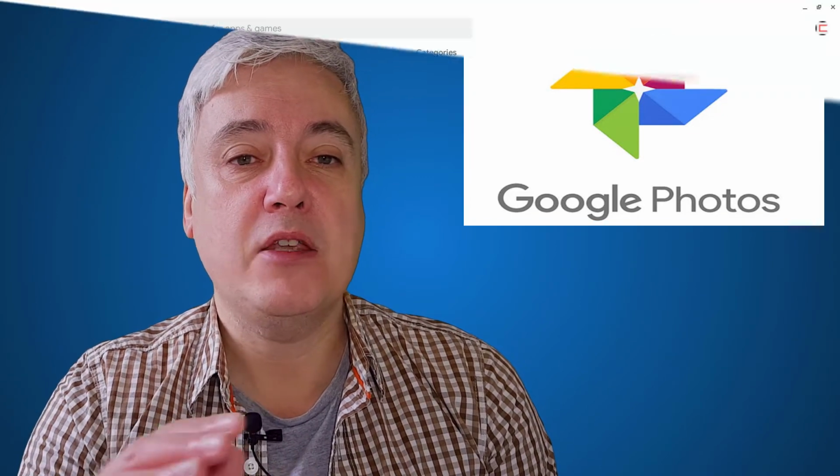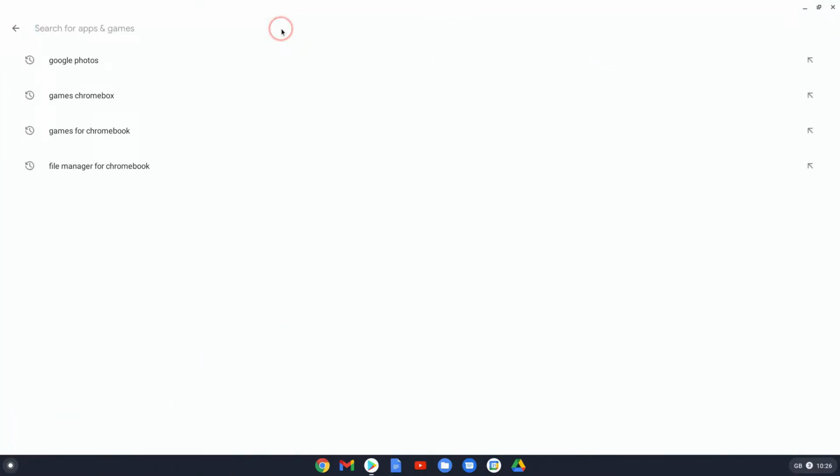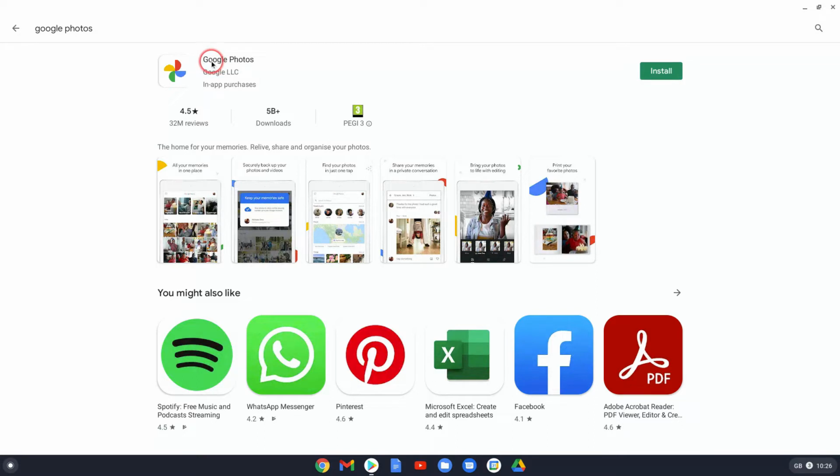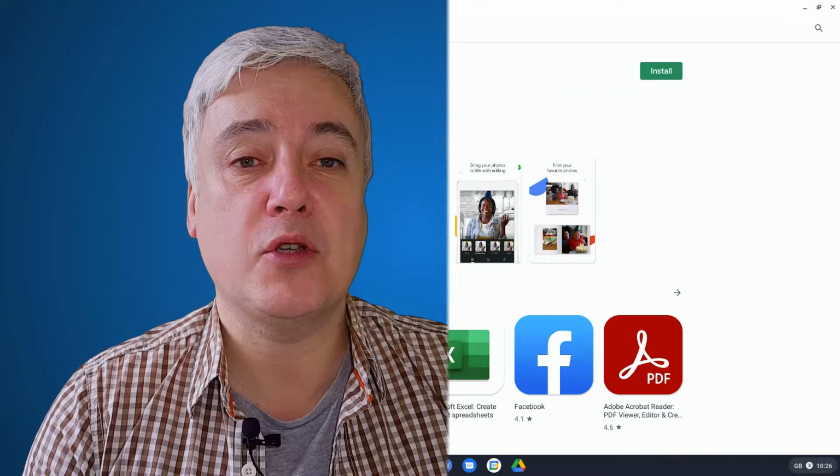And what it will mean is you will have to install the Google Photos app, but once that's installed, you can use that as normal. But when you use your file manager, where you've got your My Downloads folder and you've got Google Drive, you'll also have an extra option for Google Photos. So it will mean you'll quickly be able to find your photos in Google Photos, so you can use them for any reason you want to on your Chromebook.